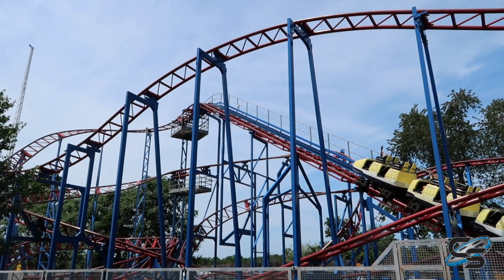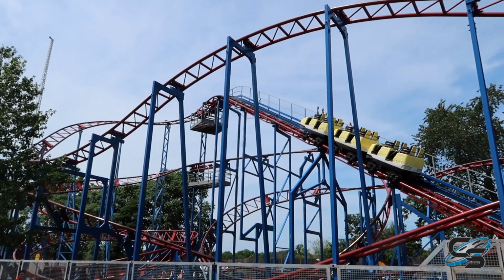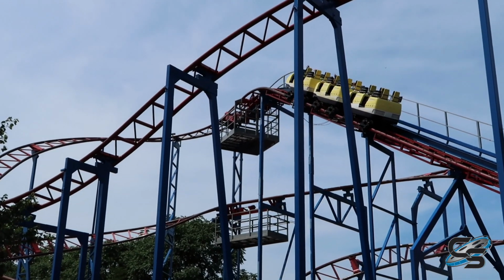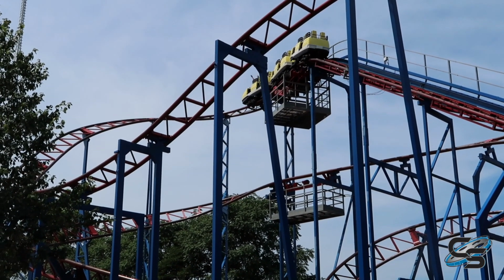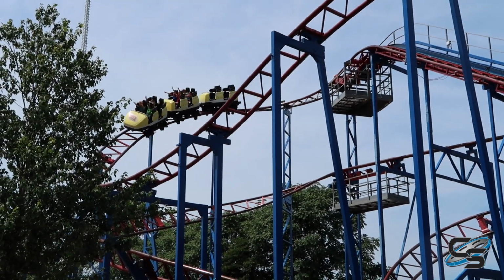What's going on, everyone? Welcome to a brand new park, at least for me. This is Adventure Park USA. Pardon the really noisy lift hill, but we just got off of Wild West Express, and we're about to show you as it goes through this layout. This park is located just outside of Frederick, Maryland. And here it goes.